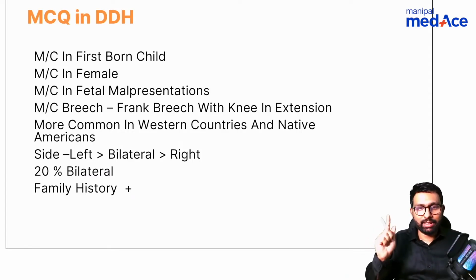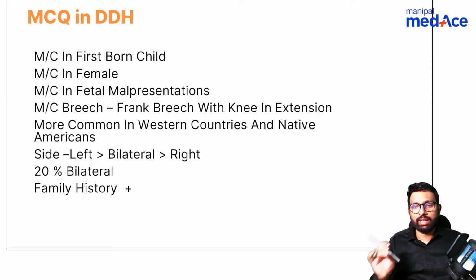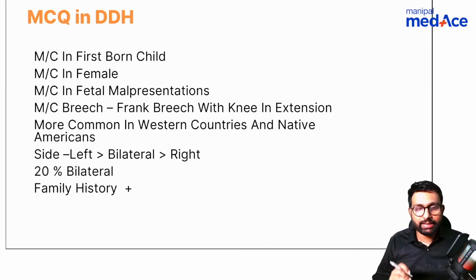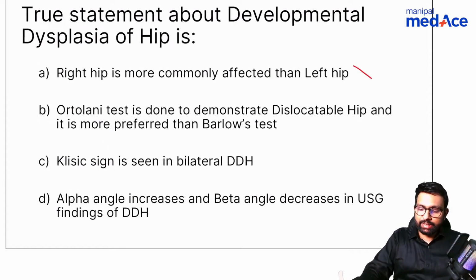DDH is more commonly seen in firstborn children. It is more commonly seen in females. It is more commonly seen in fetal malpresentations. It is more commonly seen in breech, and specifically frank breech with knee in extension. It is more common in Western countries and natives than in Indians. The side that is more commonly involved is left, then bilateral, then right. There is 20% chance of bilaterality, and family history is involved. So from this much we know that this is a wrong answer.